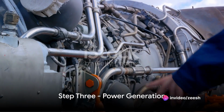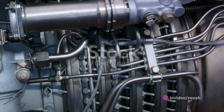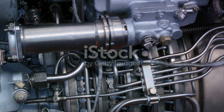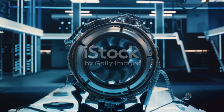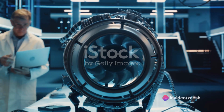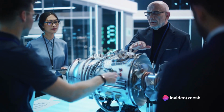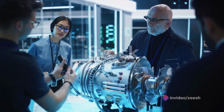This brings us to the third step, harnessing the power of these rapidly expanding gases. As the gases rush out of the combustion chamber, they pass through a turbine. The force of these gases spins the turbine, which is connected to the compressor at the front of the engine. This spinning action keeps the compressor running, allowing the engine to continue drawing in air.